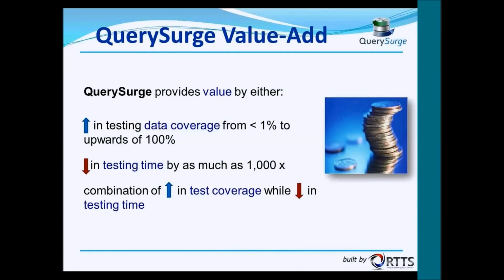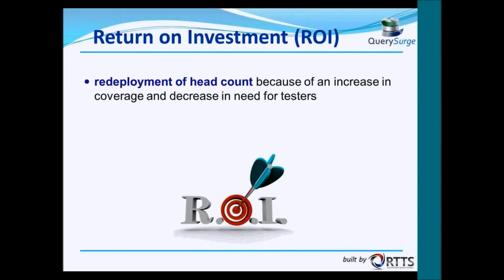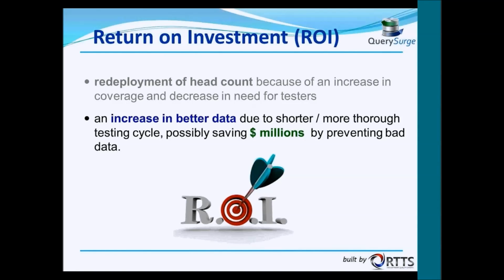So the value add from QuerySurge here is it can provide value by either increasing your testing coverage to upwards of 100%, or decreasing testing time by as much as 1,000 times, or a combination of increasing coverage while decreasing testing time, depending on what you want. From an ROI perspective, you can redeploy headcount, because if you have 4 or 5 testers now, you might only need 1 or 2 once the scripts are written, and you can have them doing other things that I'm sure would be more efficient. You can get better data due to a shorter, more thorough testing cycle, possibly saving lots of money by preventing bad data.